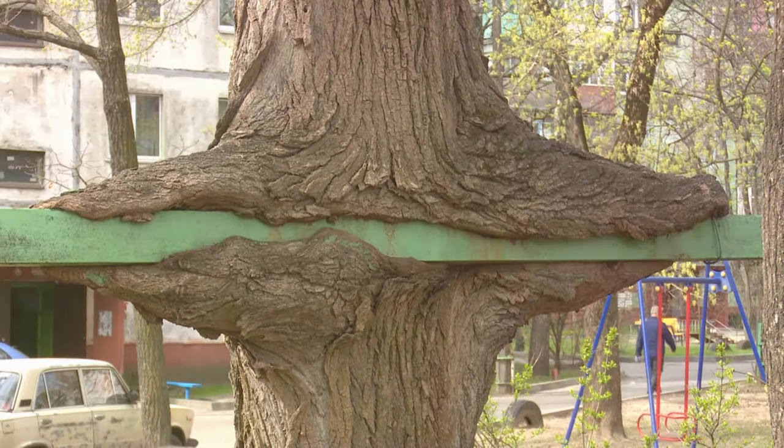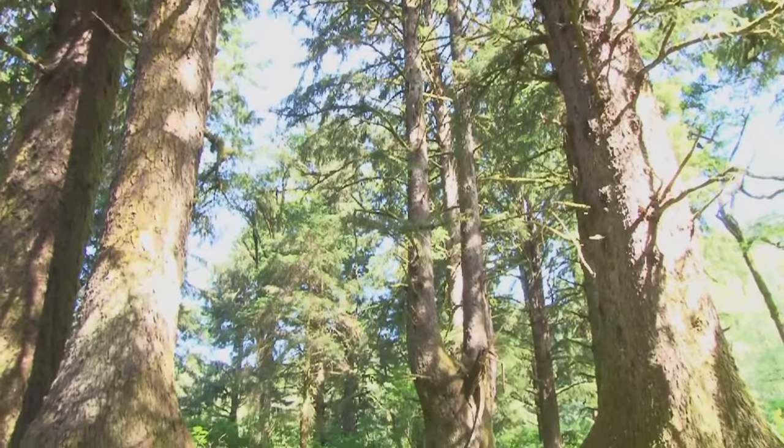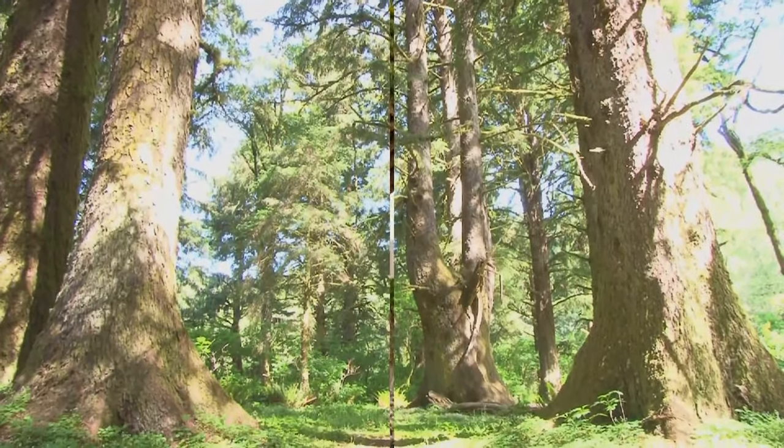Today we delve into the world of arboreal wonders, showcasing some of the planet's most unusual and captivating trees. Join us on this journey to explore some of the world's most unique trees.